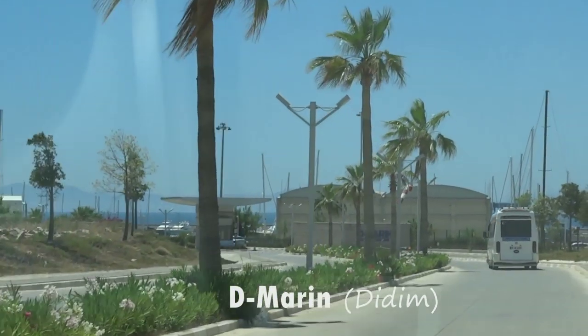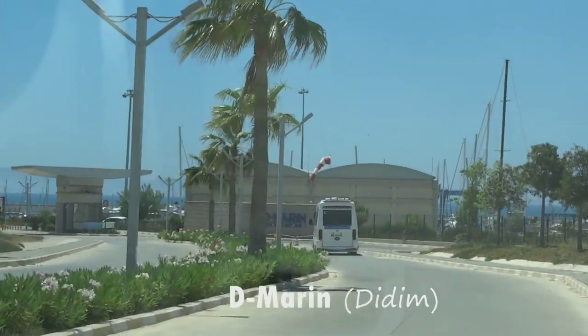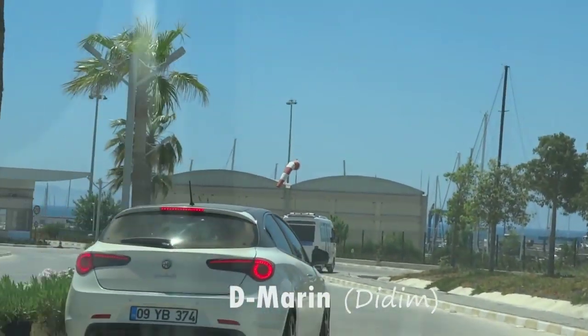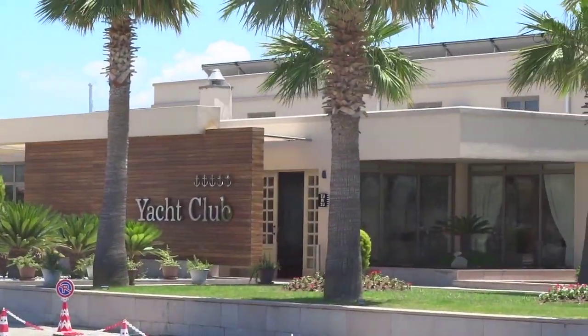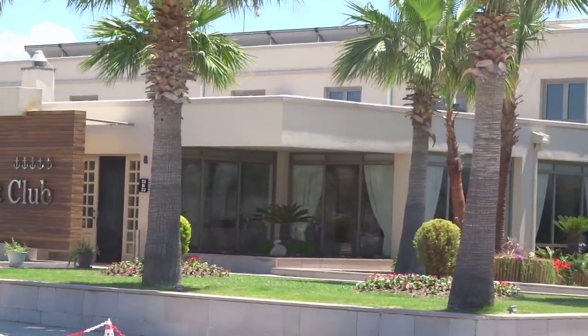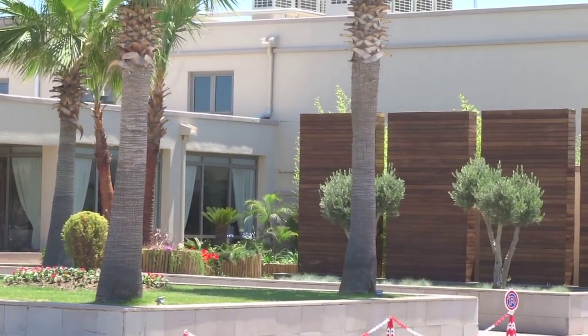Next stop is Didim Marina. We're going to head down there. We're going to pick up our transit log ready for our next trip, which in fact is going to start in July, and we're going to head off to Greece. So we need to collect the paperwork that helps us do that. We'll show you around the marina, and we'll probably have something to eat as well, as it's a beautiful setting for a bit of an evening out or an afternoon.